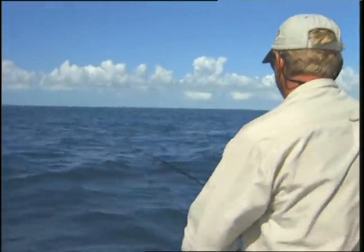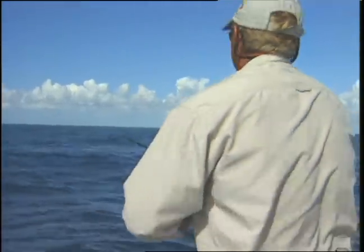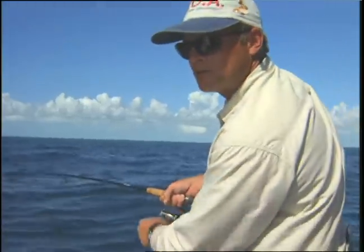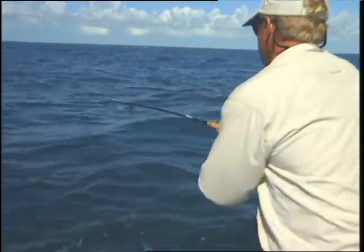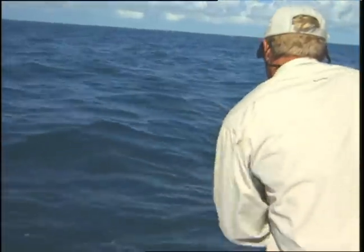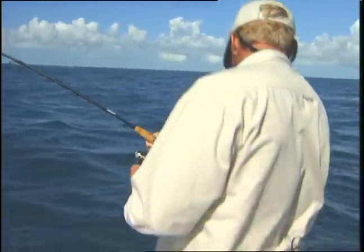Another big flag. I could go for another big flag, which is also known in these parts as a yellowtail snapper. A large yellowtail snapper. That's when they get to be flags. Oh, and I love eating them too. Feel the head shaking down there. Maybe a bar jack. There's some weight right there. Pretty stubborn.